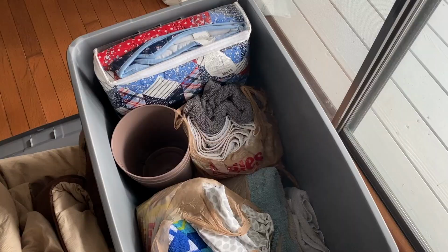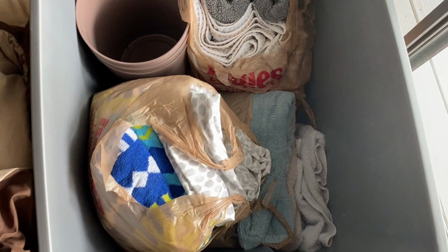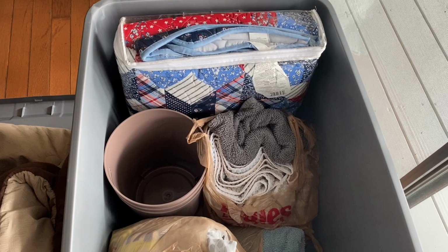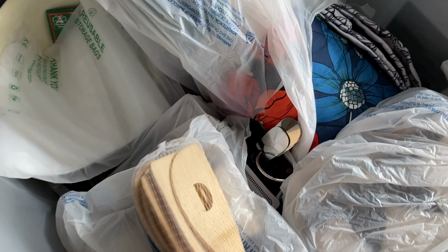Okay guys, so we actually brought some things over to the house. These are some trash cans for the bathrooms. We got a few towels, some sheets, a red, white, and blue comforter my grandma gave me. She also gave us this one. In this one we have some wooden spoons, thanks to Katie. Some reusable storage bags for food.